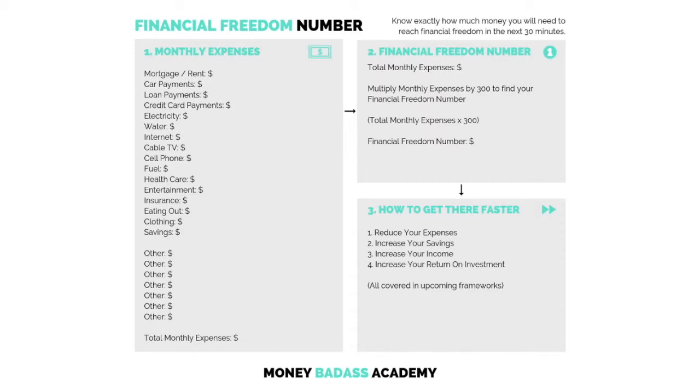So fill out your financial freedom number, and then in step 3, there are ways to get there faster. So you have 4 options. These are like levers you can pull to get where you need to go. Number 1, you can reduce your expenses. The lower your monthly expenses are, the quicker you're going to get to financial freedom. And this is why you'll see people out there who are living in an RV and traveling the United States, because they've reduced their expenses so low that they could get to financial freedom so much quicker.